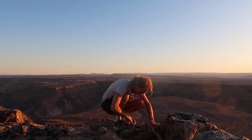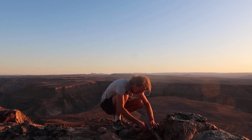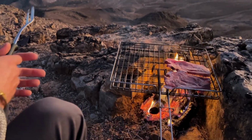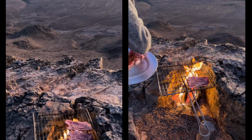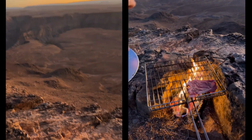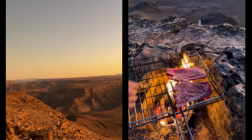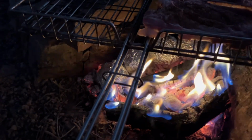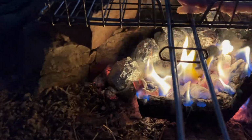Once the only other visitors left, Benji and I decided to set up a barbecue, grilling steaks over a bed of rocks. As we savored our meal, we were treated to one of the most breathtaking sunsets imaginable, all in the serene seclusion of this canyon. One of the reasons I love traveling with Benji is we're on the same page about everything.